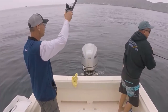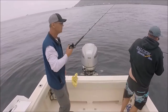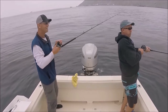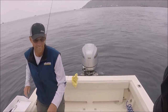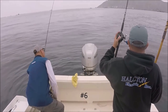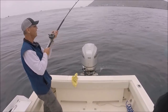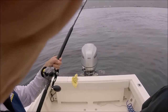We were both using number two ring circle hooks. We caught some in the corner of the jaw, but we caught a lot in the roof of the mouth too. We didn't pull a lot, as long as we let the fish go away from us. That's all that really mattered. I even foul hooked one in the gill. That's only the second yellowtail I've ever seen that got foul hooked by a circle hook.